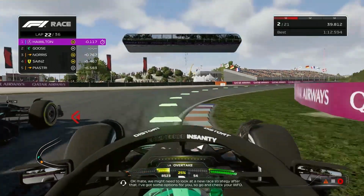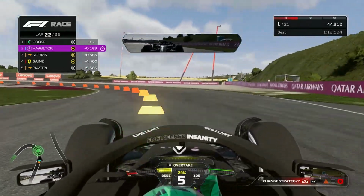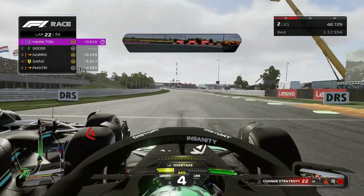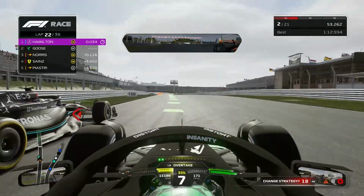Actually, no, it's not completely gone. Oh, there's power strips there going through that corner. Both end plates are gone. The front wing is still there. It's just the end plates that are gone. And there's still a lot of contact between the two drivers here.